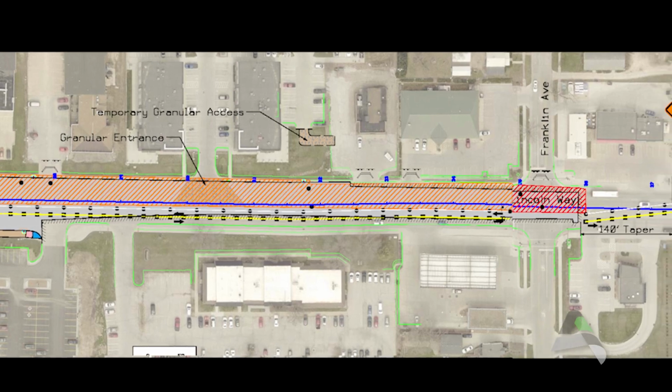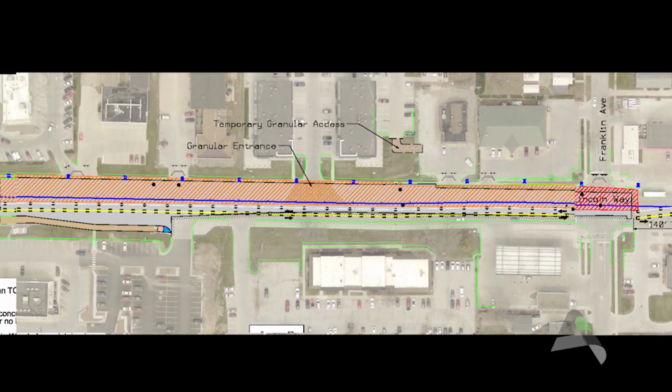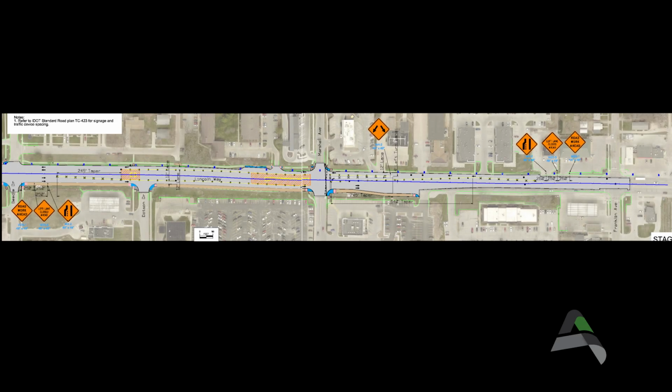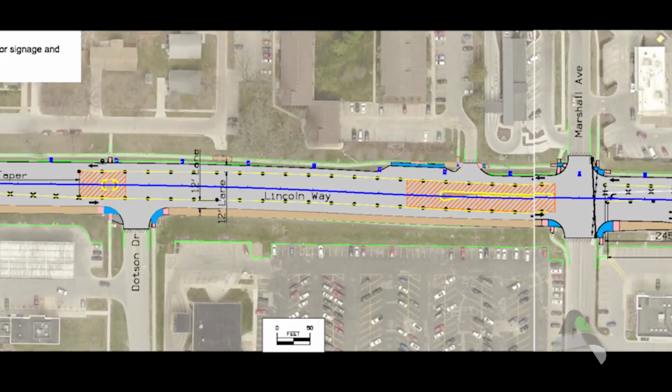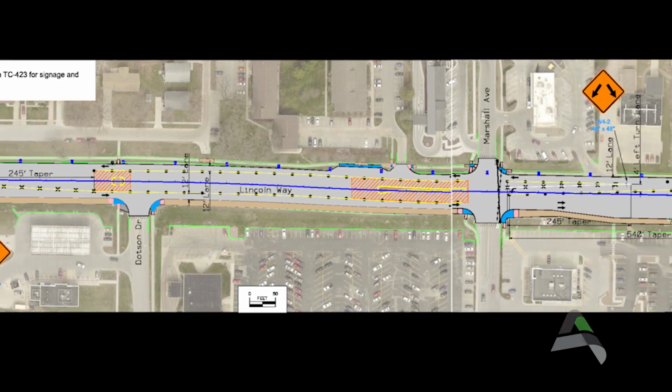Stage 4C is the north portion of the intersection of Lincoln Way and Franklin Avenue. Residents on Franklin Avenue can find access from Lincoln Way via Colorado Avenue to West Street. During stage 4 construction, traffic will be shifted to the south 2 lanes. Stage 5, the center 3 lanes will be closed for construction of medians. During this time, traffic will be shifted to the outside 2 lanes.